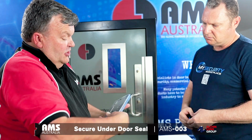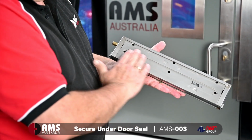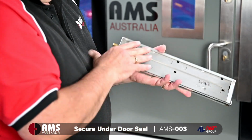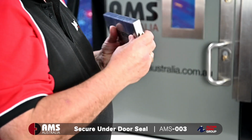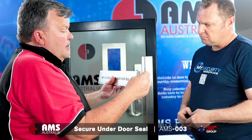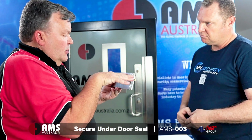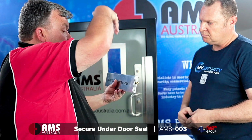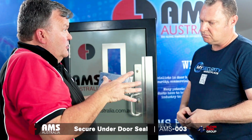The cover itself is bent and folded over the back plate, which is this part here. Once you remove the cover, utilising all these fixing holes, the back plate fixes to the door. Once that is fixed to the door, you can screw it in, test it out, check all the levels, and then unscrew it, slide the cover on when it's all correct, put the 2 screws in either end, and close the door.